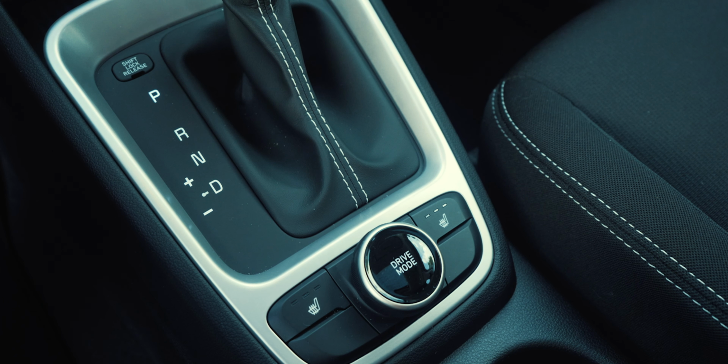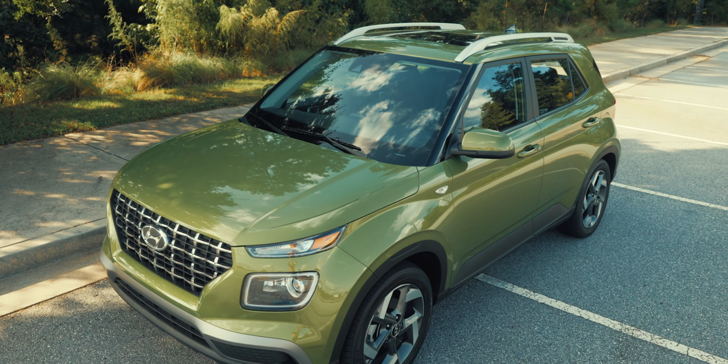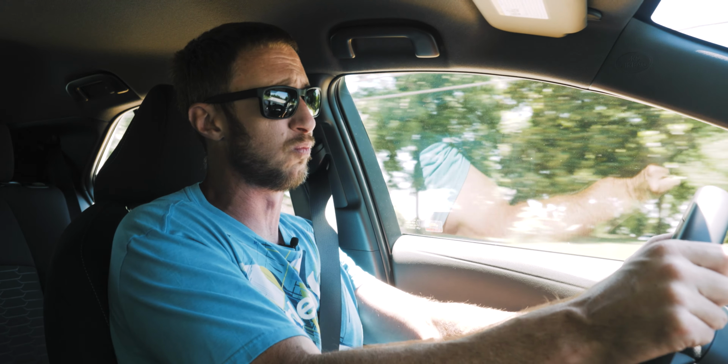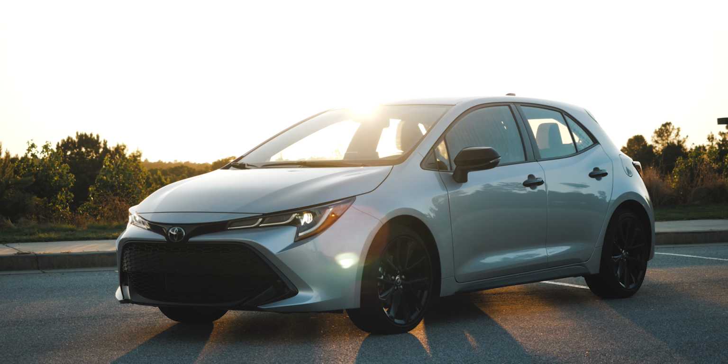I wouldn't even consider a Venue. I wouldn't even sniff around its carcass when this car exists. This car is miles better than the Hyundai Venue, unless you want a tiny frog-like box and have no sense of dignity or self-esteem. You could have a Corolla hatchback and everybody will think that you are an enthusiast on a budget.